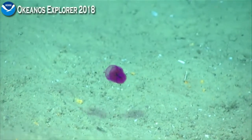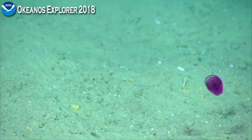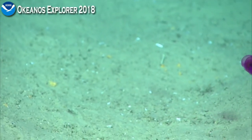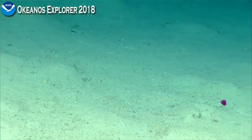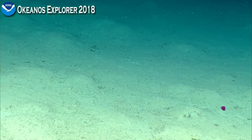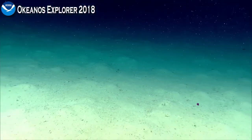Wow. I wonder if the other one was that color. We just couldn't see it as well in the water column. That's pretty brilliant purple. I think there was another one too, somewhere. It's gone. Maybe it floated by in the current or something.